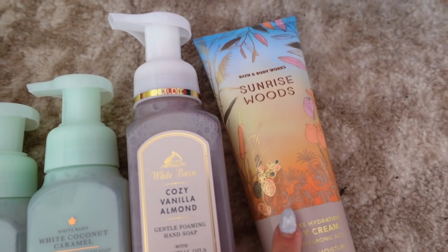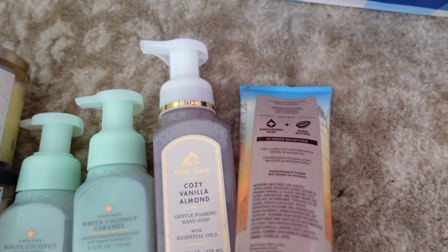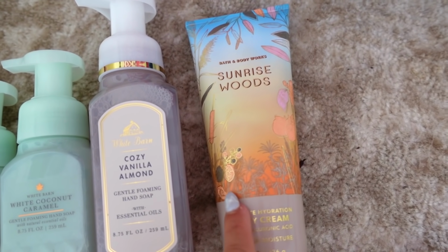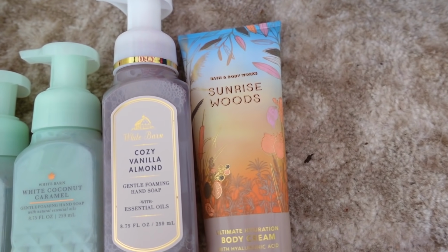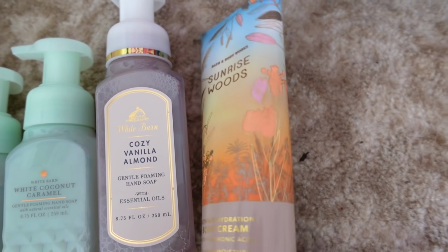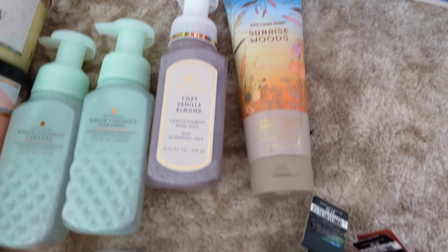I got Sunrise Woods Body Lotion. This smell kind of reminded me of the God is a Woman perfume. On a piece of paper at the store, it said the notes were creamy cedarwood, berry, and what else? Was it vanilla? I don't know. It was very similar notes. So I was like, wow, since there's no body lotion for that perfume yet, I'm gonna get this one.